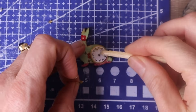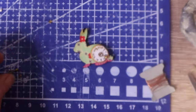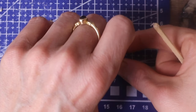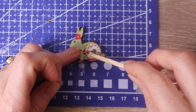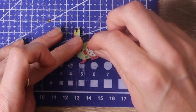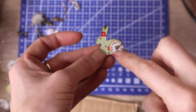Next, I apply a little bit of glue to the earring post and place the loops of the earring pins onto it. And then I glue onto the post a gold seed bead. My little clock hands move.